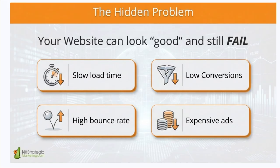Okay. The hidden problem that we see a lot of business owners facing is your website can look good, can look okay, but it could still be failing you. Okay. And that might be due to a bunch of different reasons. A slow load time. Website speed matters, like how quickly your website loads for potential visitors and prospective customers is an important factor. Your website also might be failing you because it's got a low conversion rate.